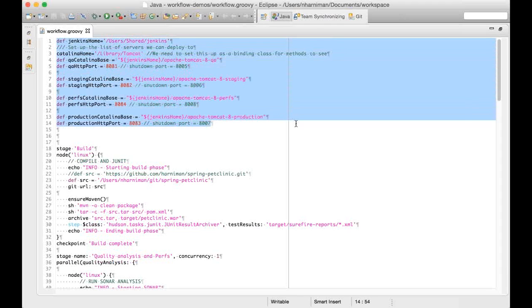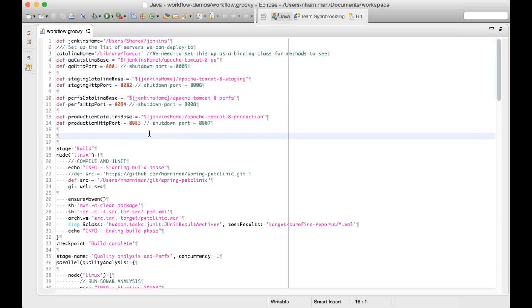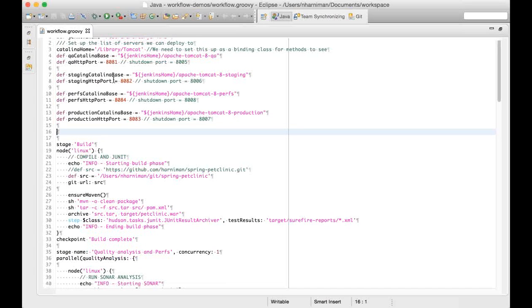At the top here I am using just normal Groovy syntax to define some variables. Here I'm just defining the Tomcat servers that I want to use, just setting up some variables. You could be sourcing that data from anywhere else. If you've got a configuration management database, then you could just use Groovy to interrogate that and identify all the values that you need.